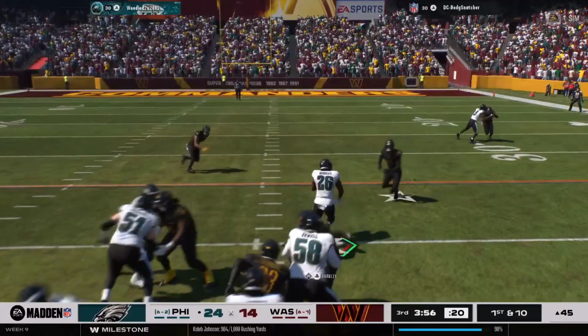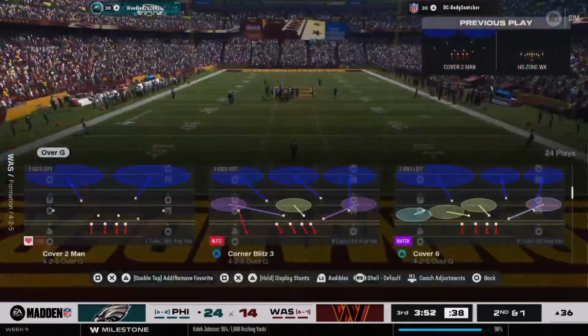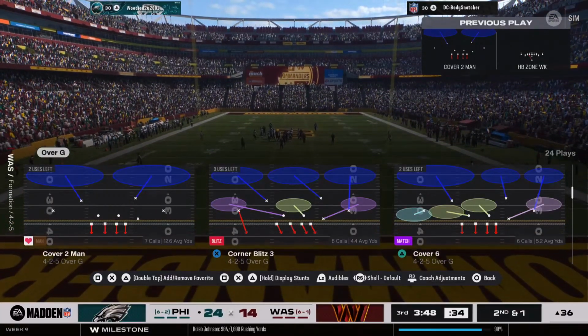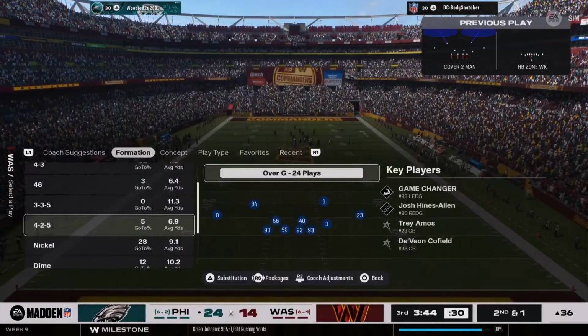Here's a handoff to Barkley. And a strong 1st down run, a pickup of 9, setting up 2nd and short. A gain of 9 brings up 2nd and 1.